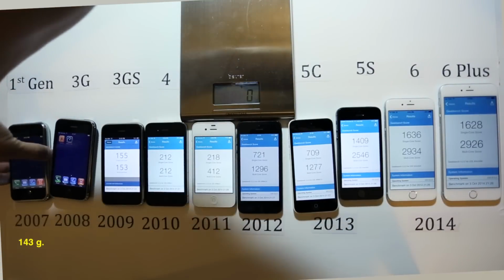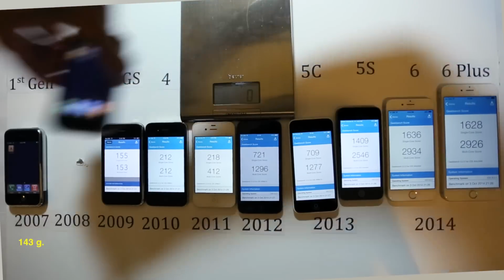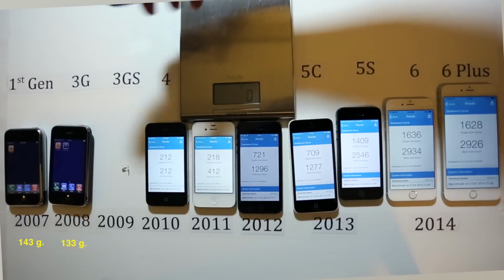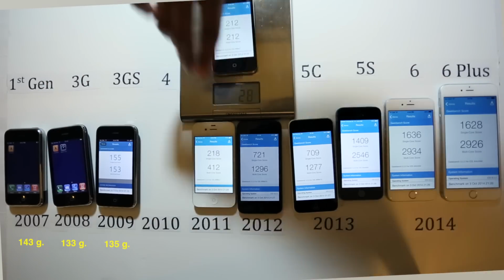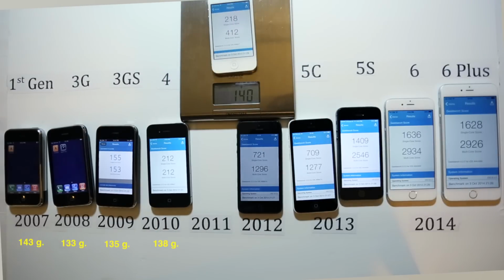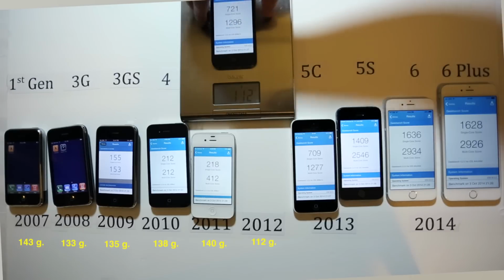Now it's time to see which phone is the lightest. So I'm gonna fast forward the camera to go through this a little faster. So to summarize, from 2007 and all the way to 2011, Apple kept more or less the same weights. However, from 2011 to 2012, we see the biggest change again. Apple significantly reduced the weight on the iPhone 5 compared to the iPhone 4S. The iPhone 4S was 140 grams and the iPhone 5 was only 112 grams.